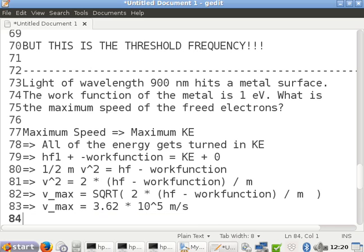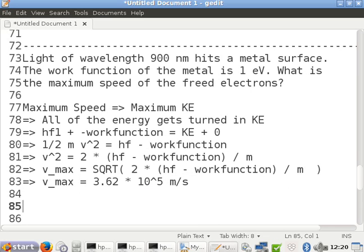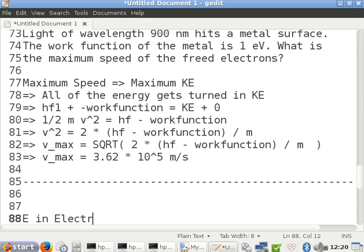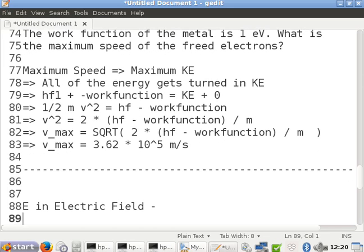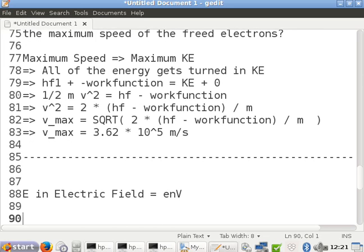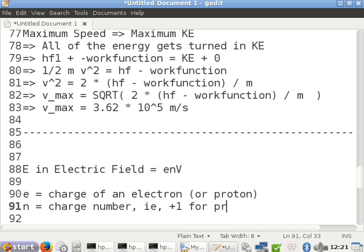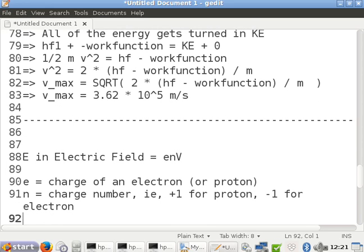Right, so I'll remind you what the formula is. Energy in electric field equals E N V, where E is the charge of an electron or proton, same number. N is the charge number, i.e. plus 1 for proton, minus 1 for electron. It's the number you use in chemistry. And V is the voltage.